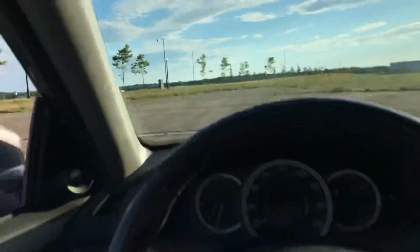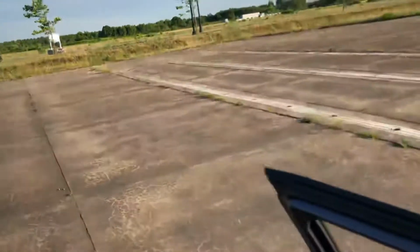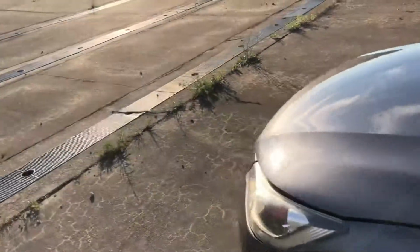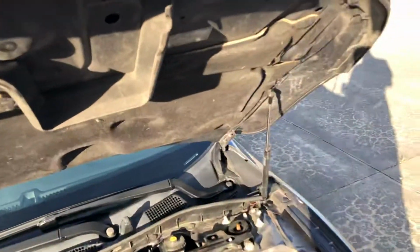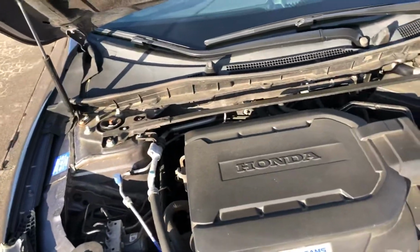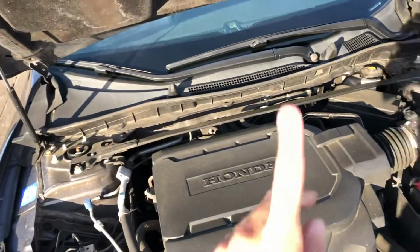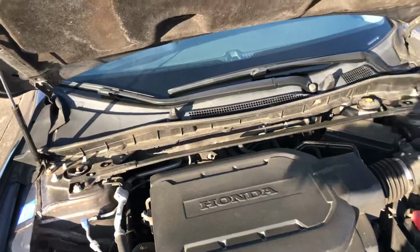All right, so I will pop the hood. I'll take a peek under there. Not that there's much to report. Hood struts still work just fine. It's a little dirty in here. 3.5-liter J35 V6 out of the outgoing 2020 TLX. That was the last car to have a J Series V6 in a Honda sedan.